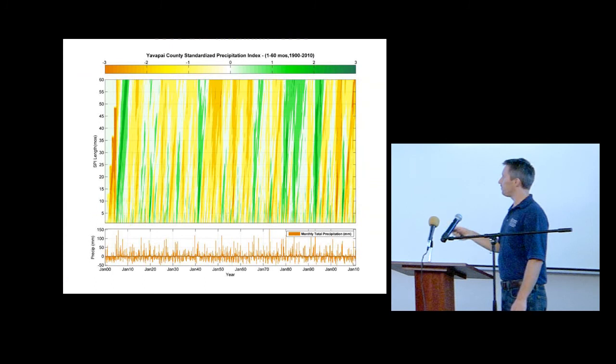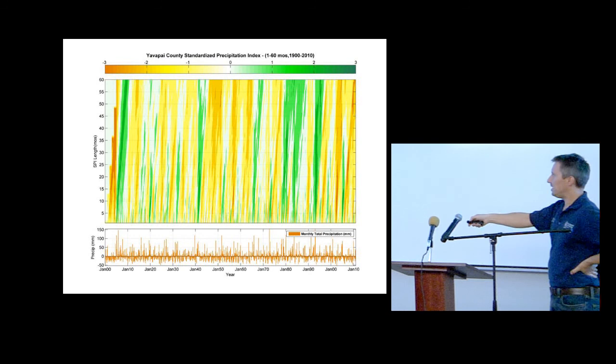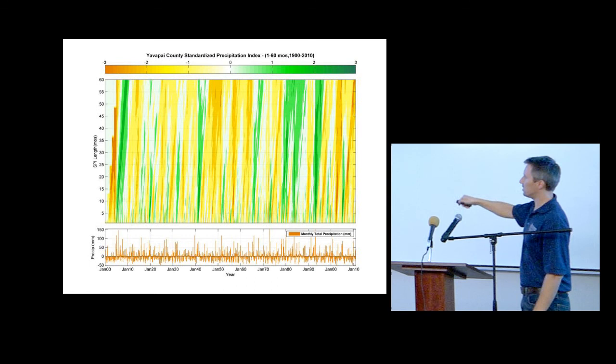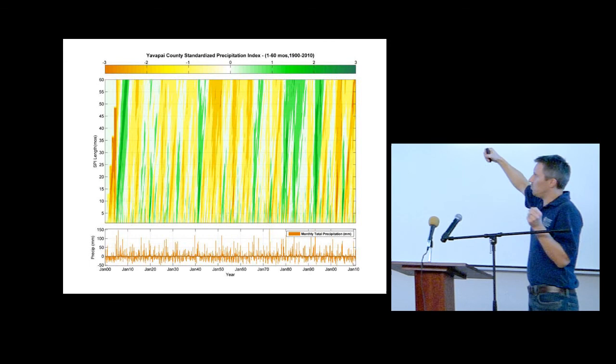And I'll try to walk you through this. Okay, so what this graph is trying to communicate is that this is for Yavapai County again. This is monthly data from 1900 to 2010. Above this line means wet conditions, and below this line, these little bars sticking down mean below average, dry conditions. And this is a drought index at short time scales to long time scales. So you get really high variability from month to month. The green indicates wet conditions. The yellow brown indicates dry conditions, and as you go up this graph, it's integrating and smoothing out long-term drought conditions.